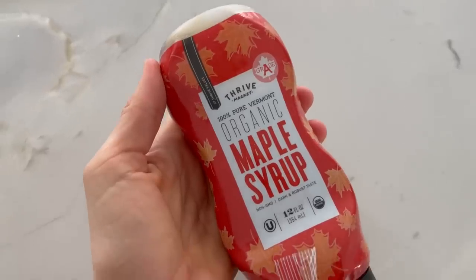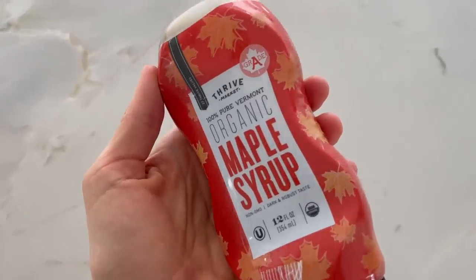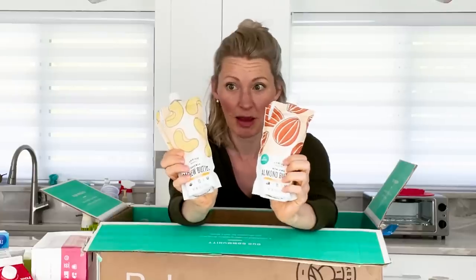Maple syrup in a convenient squeeze bottle. Thrive. So good. I'm Canadian, so we gotta have our maple syrup. Almond butter in a squeeze packy. And cashew butter in the squeeze packy.